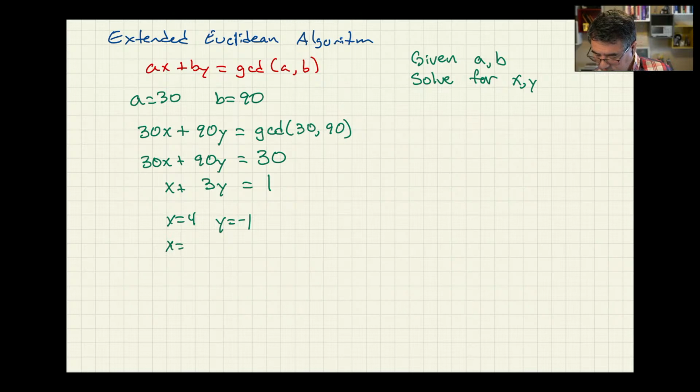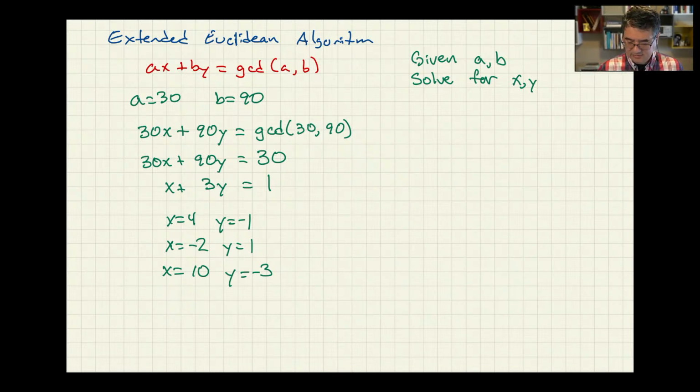How about x equals negative 2 and y equals 1? So we get negative 2 plus 3 is 1. So that works. Here's another one. X is 10, y is negative 3. 10 plus negative 9 is 1. So you see, with this particular equation, there can be multiple solutions that work. Now, it turns out that one of these solutions is better than the others. I'd probably pick this one, or maybe even the second one. Maybe not the third one, just because this number is large. But any one of these solutions will work.